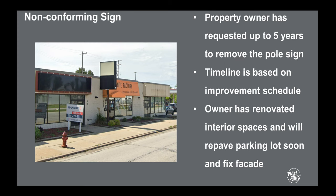One condition that we are putting on this special use is for the non-conforming pole sign to be removed. The property owner has requested up to 5 years to remove the pole sign. I understand this is a bit unprecedented. It's usually Plan Commission gives 2 years and has given as much as 4 years to remove something. But we've spoken with the property owner. They say that the timeline is largely based on their improvement schedule. They've been putting a lot of money into the building, renovating the interior. They're going to be repaving the parking lot soon and fixing the facade of the building. So they have a lot scheduled out for the next few years, and they're asking for a bit more time to remove the pole sign.